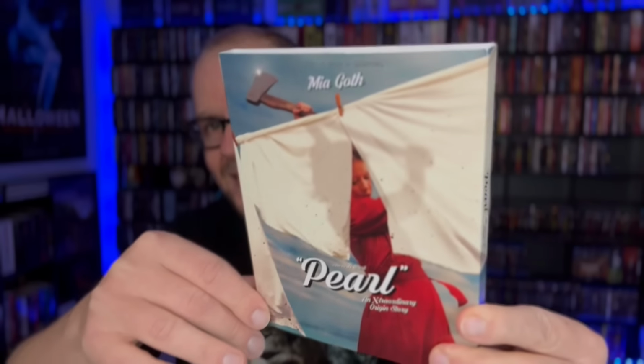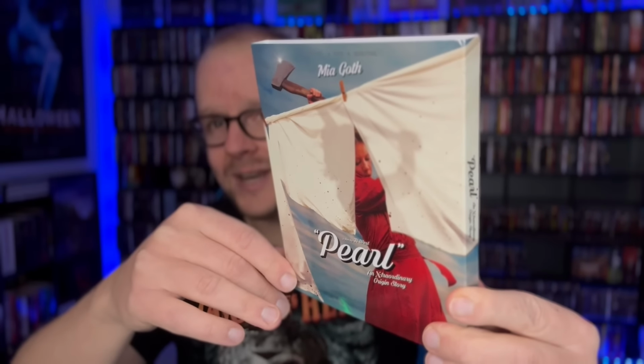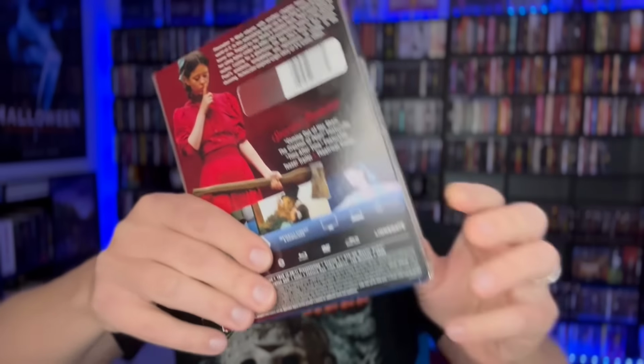I really like the cover on this one, and I was at Walmart one day. I think they had it marked down a little bit, so I decided to get this one as well. But I think it's the same back actually. No, it's actually different. There are different backs and different covers, but everything else is exactly the same. And these are both Blu-rays. So there you go. I own the movie several times.